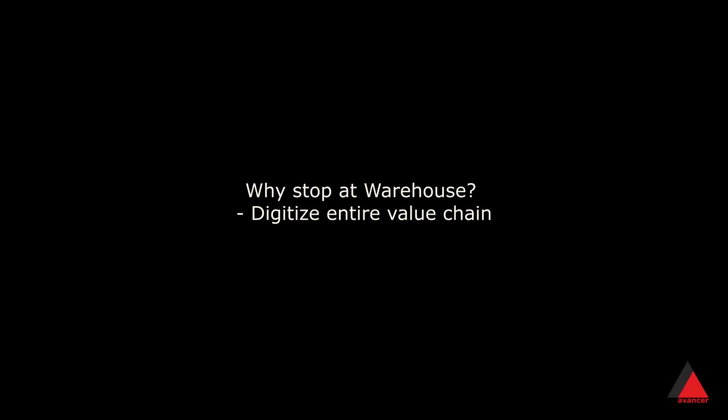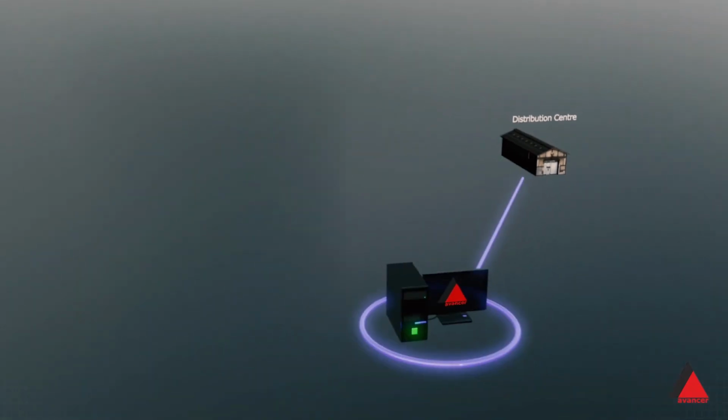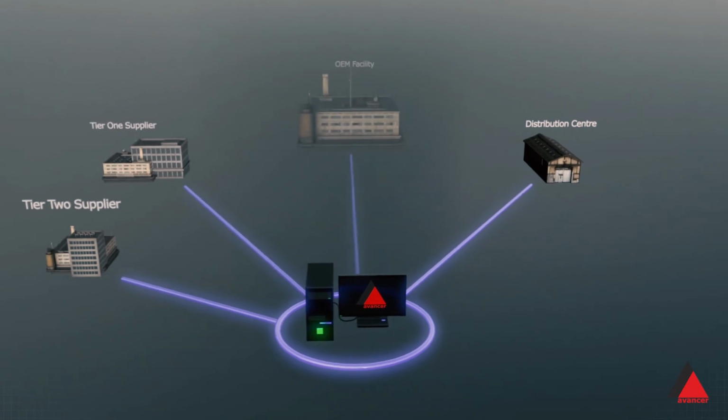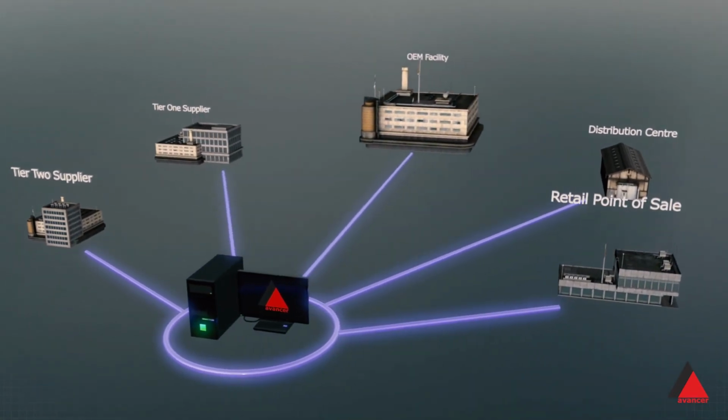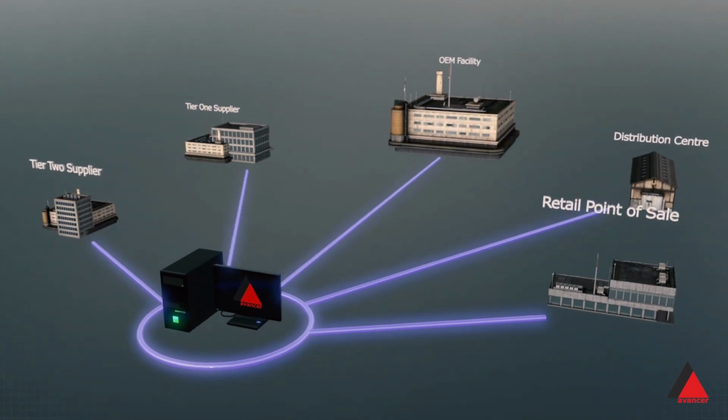ADA is not restricted to your warehouse alone. It can be deployed across the entire value chain to improve inventory visibility, process visibility, eliminate supply chain errors, improve productivity, and optimize supply chain cost.